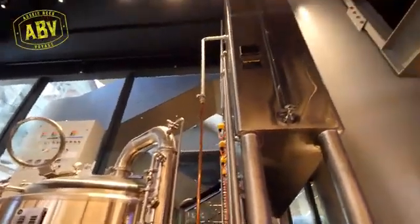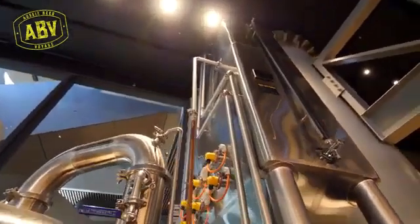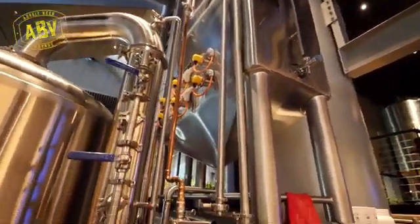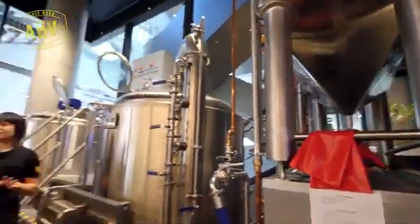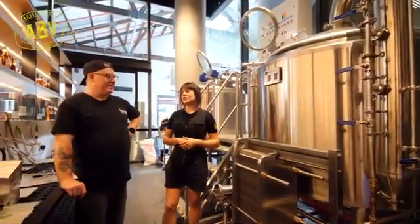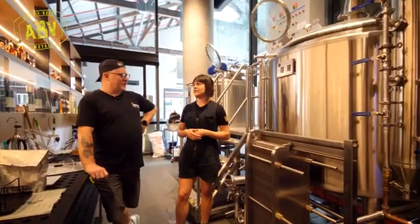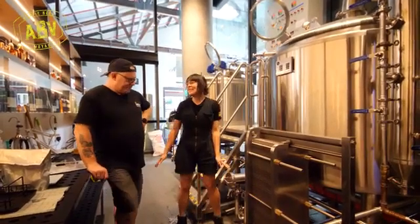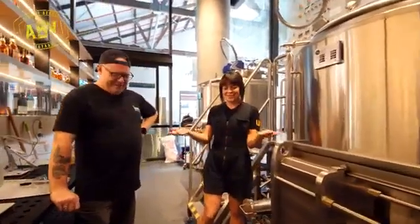That thing would have had to be fully engineered too, because these things are heavy, especially when they're full of liquid and stuff. They spared no expense in making this good and installing it correctly, high quality, with great tradesmen that came through to put it all together. So I'm very lucky in that regard. I kind of got everything given to me in this really nice package.